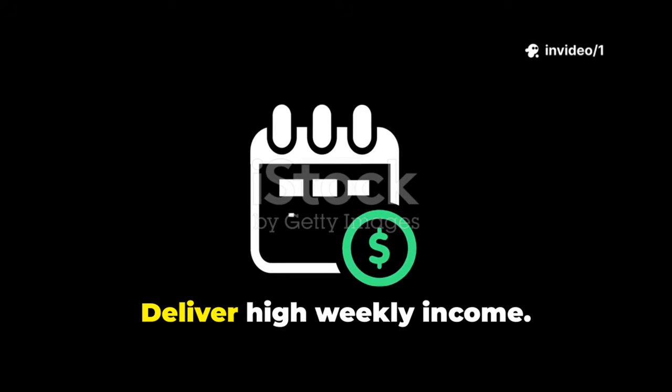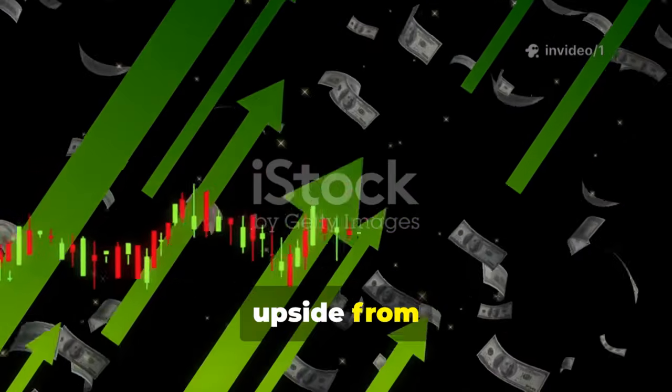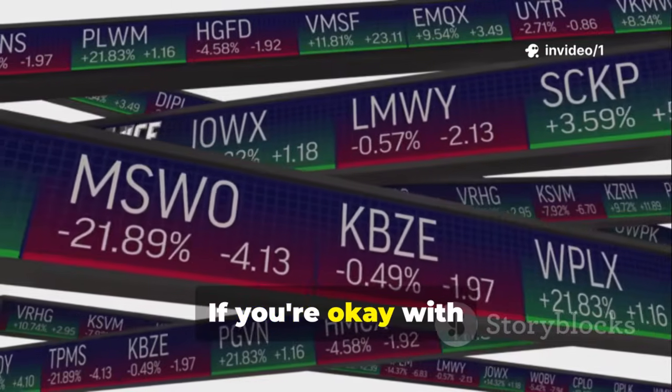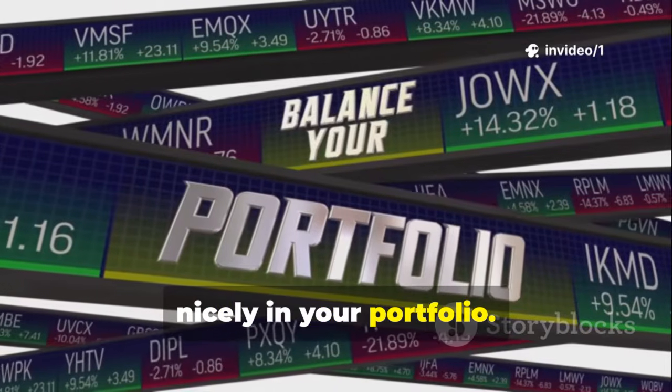This kind of active management helps ULTY avoid dividend instability and maintain strong performance during volatile market conditions. Primary goal: deliver high weekly income. Secondary goal: capture some of the upside from underlying stocks. It's important to understand that upside is limited due to the covered call structure. If you're okay with that trade-off in favor of weekly income, ULTY could fit nicely in your portfolio.